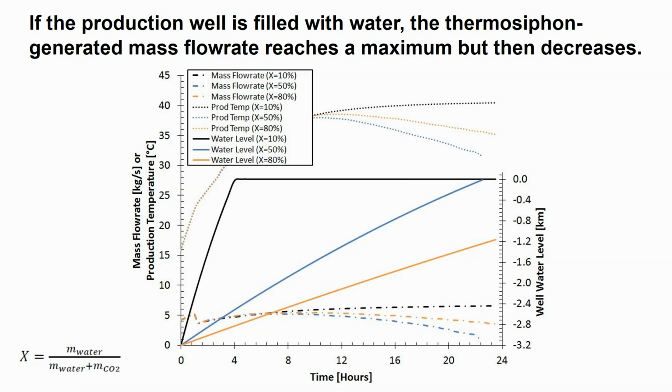So when 10% of the element would fill with water, then it would go up to the element above it, and it would move. The well would fill up all the way to the surface. And if we let 50%, the blue lines, 50% of the mass of the element can be water, and orange is 80% of the element can be water.